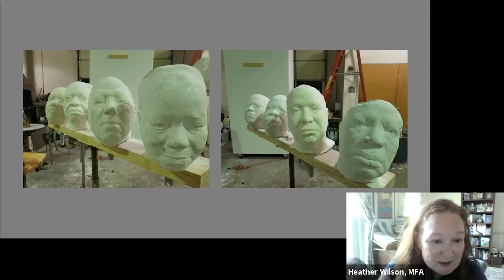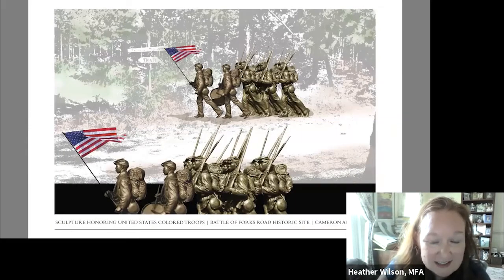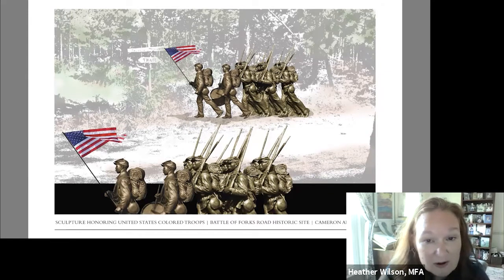So he's going to be using 11, and I'll show you the original artist rendering. It's changed, but this gives you an idea of what the sculpture will look like. The sculpture will be situated on the last remaining vestige of what was Federal Point Road, which was the road that, and Matt is better at talking about this than I am, went from Carolina Beach all the way to Wilmington.